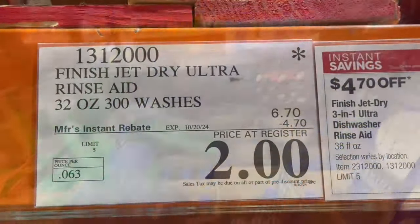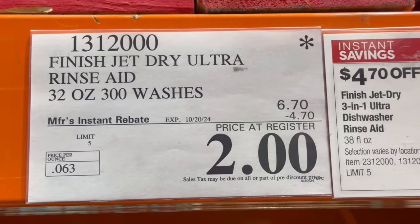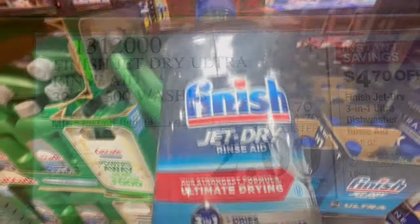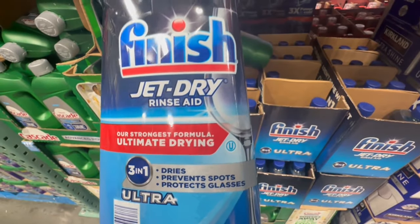I think at this point we're all wondering what is going on with the Finish Jet Dry Rinse Aid. I noticed it went on sale, and then recently I found it going for $2 in the Monterey Park location. But guys, unfortunately, there was none left, of course. $2 is an amazing price. Now, keep in mind, this is 32 ounces, and you could get a total of 300 washes from it.